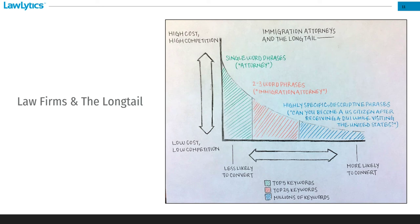But I'm sure there is a question that some of you have, and that is, can I compete only for long tail keywords? And the answer to that is no. There are small law firms that rank very well for very popular law firm keywords, ones like criminal defense attorney or immigration attorney or DUI attorney. But how they got there is often a byproduct of publishing a lot of original, useful content that's related to those terms. And that content is likely in the form of long-tail keywords and phrases.